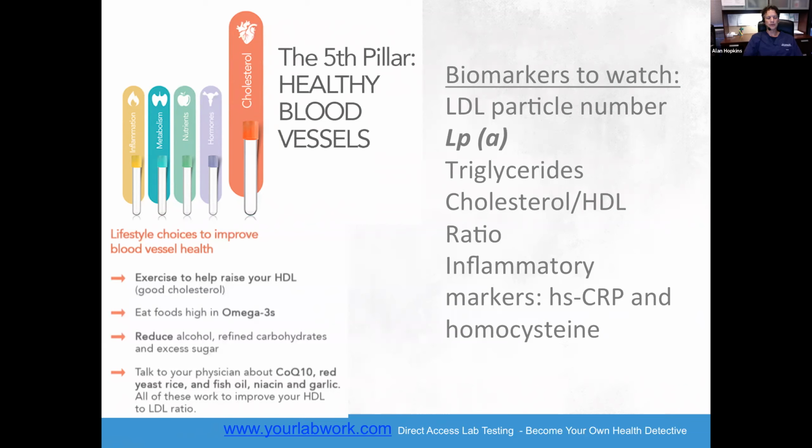And about 15, 20 years ago, they came up with this technology that allows us to take a very deep dive into our cholesterol. So now it's not just about good and bad cholesterol. It's actually about the particles. In other words, the babies or subclasses of both good and bad. And from this, we've learned a lot.